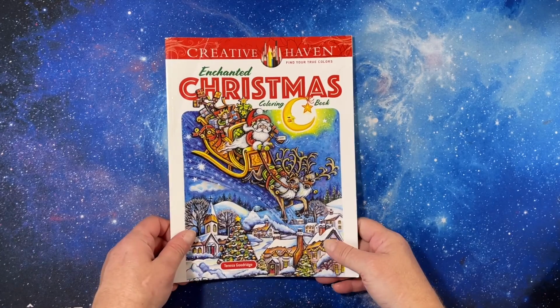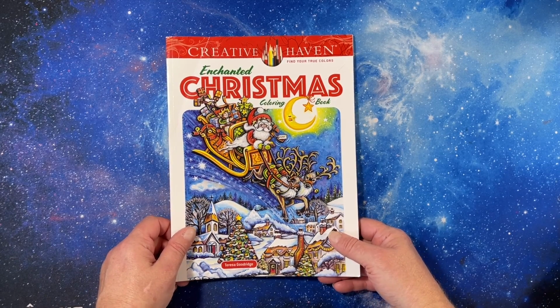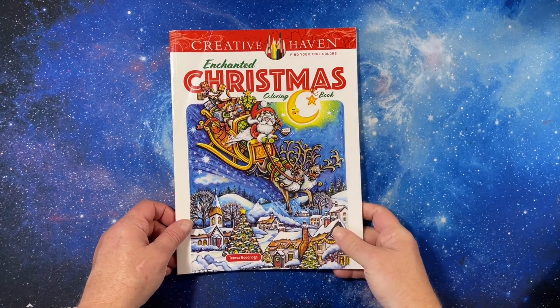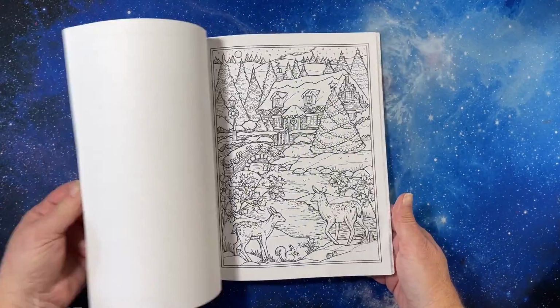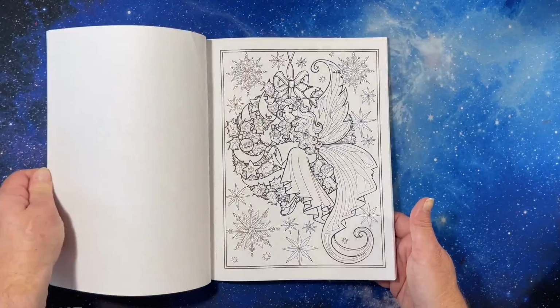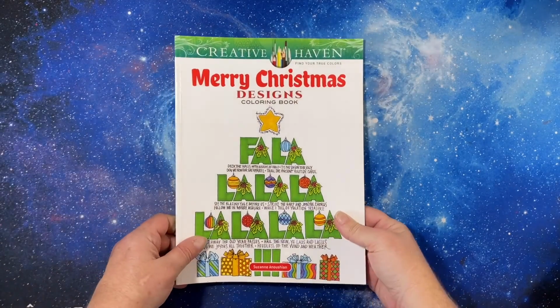Enchanted Christmas coloring book. That was my door because it's shut and it doesn't latch very well. Teresa Goodrich, Enchanted Christmas coloring book. That threw me off, didn't it? This one just came out as well and it is adorable. I think I was supposed to color something in there and didn't do it.